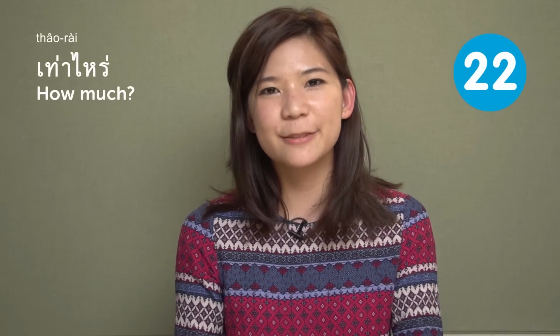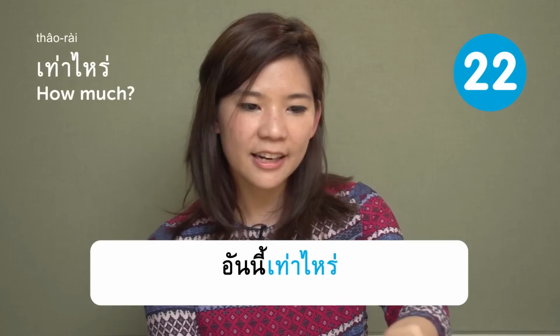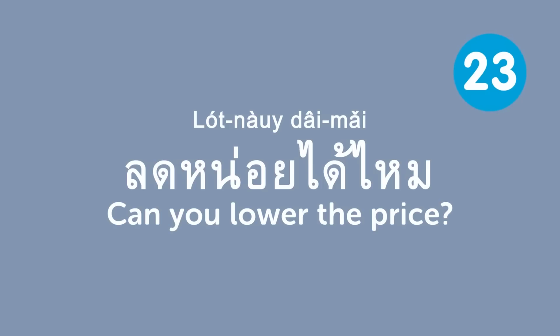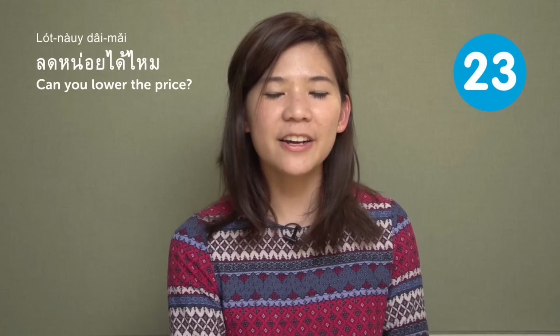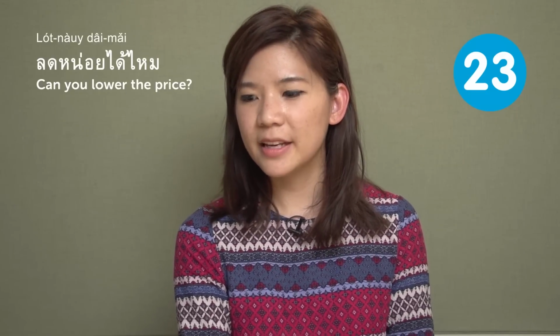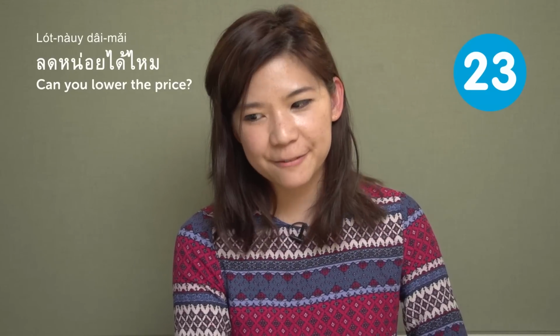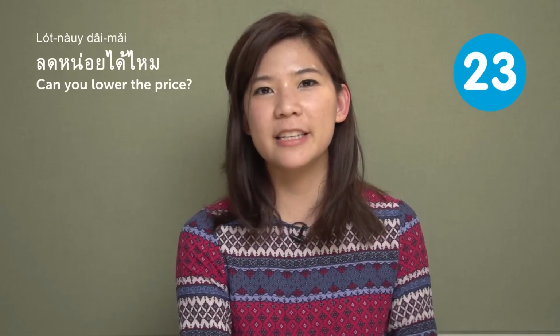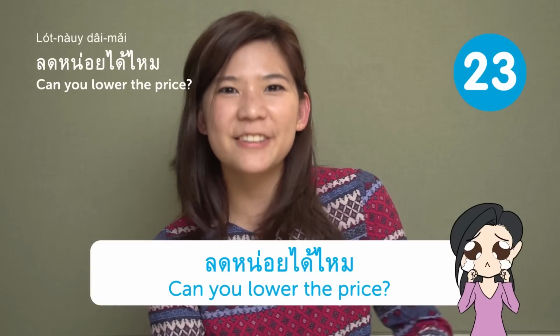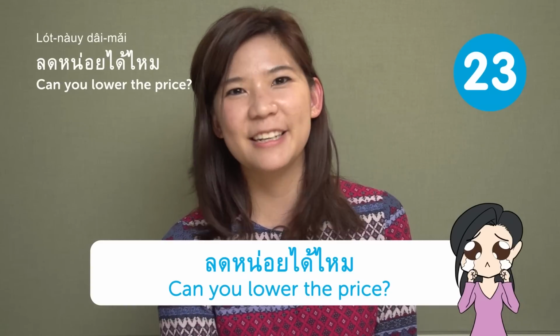You use this word like อันนี้เท่าไหร่ meaning how much is this. ลดหน่อยได้ไหม Can you lower the price? ลดหน่อยได้ไหม meaning can you lower the price. If you go to Thailand you have to use this one definitely. ลดหน่อยได้ไหมคะ. Make it a bit cuter, people will lower the price for you for sure. Believe me.